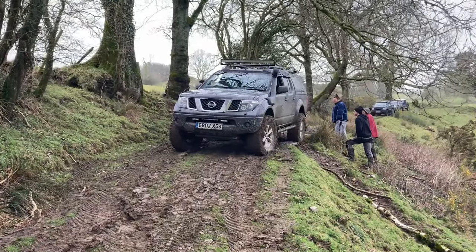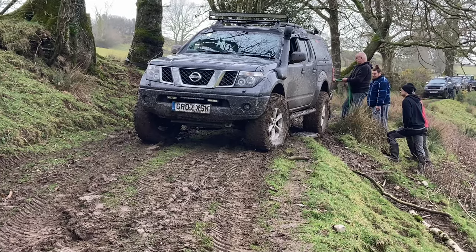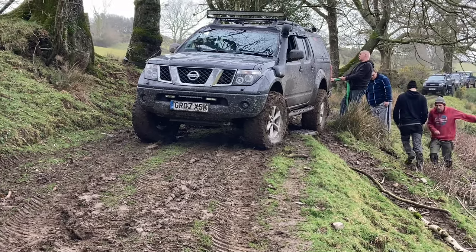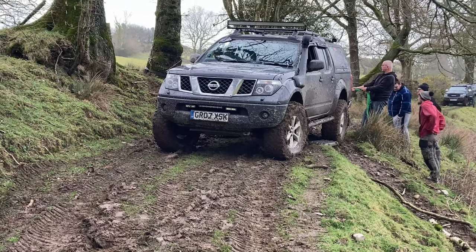Now this is four-wheel drive on the edge, and as you can see it's pretty close there, so we're just trying to work out different ways to try and secure the vehicle and work out how to get him back on the track as well. So yeah, keep watching, guys.